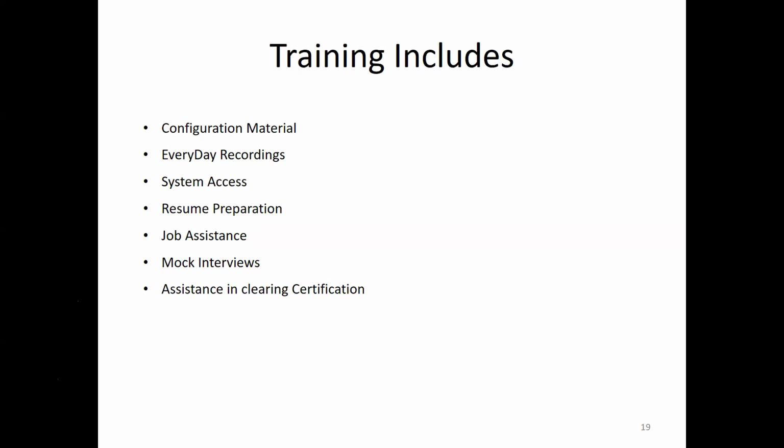And one last thing, Venu, in the training, what is the scale? How many people might be there in one session? It depends, it could be anywhere from 10 to 20. Okay, Venu. Thank you, Venu.